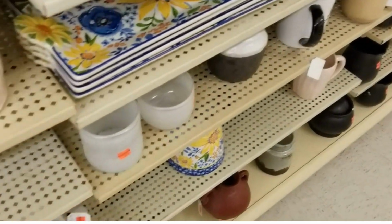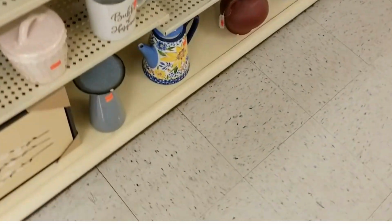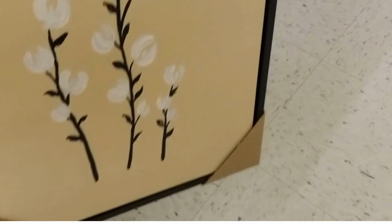And if I see an item I think is still not discounted enough, I will wait maybe a week or so and go back in. I know I've taken a chance, but normally that item is still there and it's a lot cheaper.